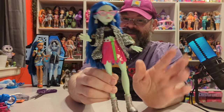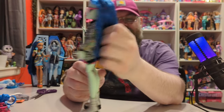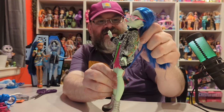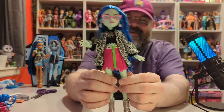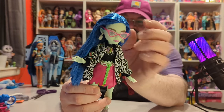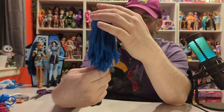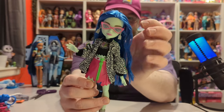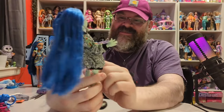All right, so we got Ghoulia out of her packaging, and her hair is actually pretty soft. I can't tell, but I feel like it might actually be Saran. Sometimes I have a hard time telling. I mean, it... Yeah, I don't know. So, she had a lot of stuff going on. She had some plastic under her glasses to prevent them from, like, scratching her face. So I had to pull out, or cut out, I should say, the plastic fasteners. But, you know, now that she's out of the packaging, I think she's really, really cute.